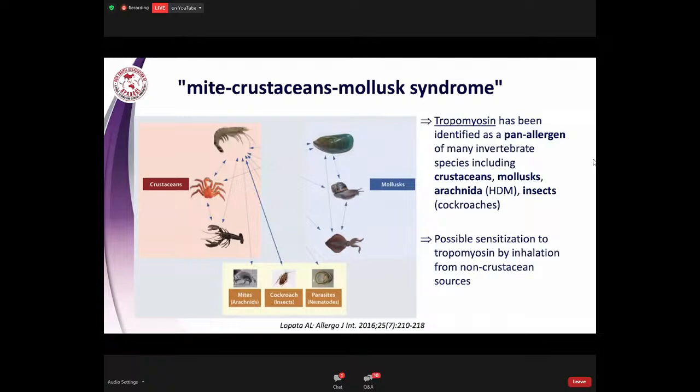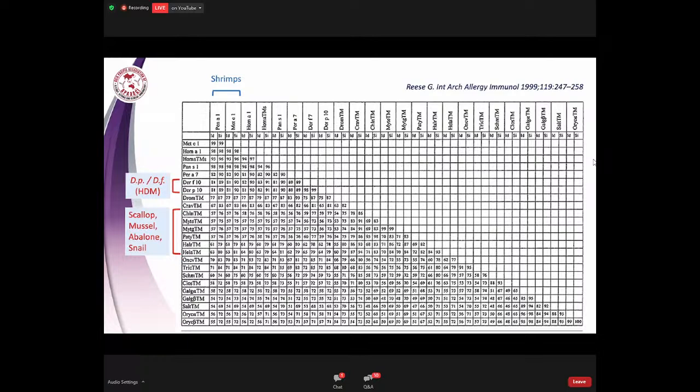This looks complicated, but essentially it's looking at the sequence homology of tropomyosin in different species. So this is tropomyosin in shrimp, in lobster. It has a very high sequence homology to dust mites. So you can see more than 80% sequence homology.